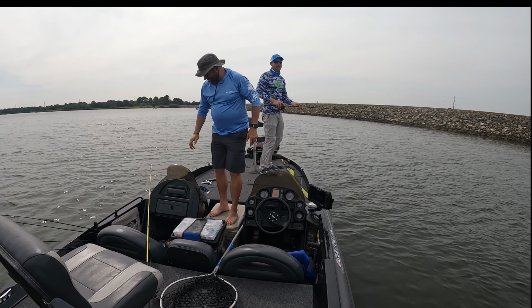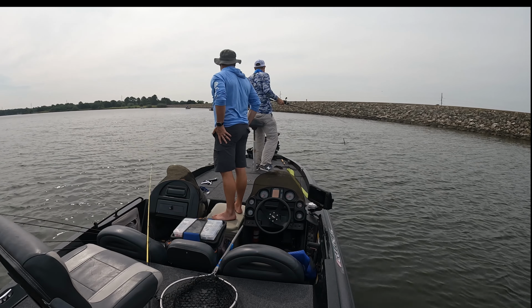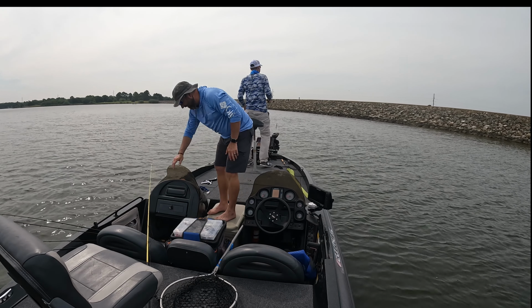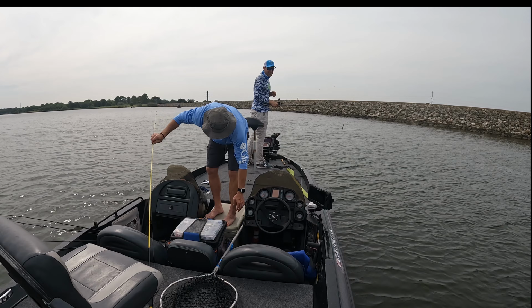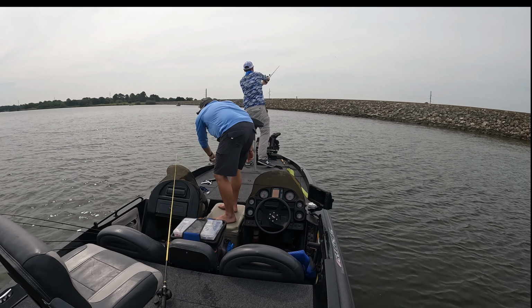Good work, boy. I thought you were snagged on a rock. For a second there, it felt like it. Because he didn't budge. That's a nice feel when you go set the hook. Yeah. And it doesn't move, but you feel the head shake on it. Yes. That's exactly what it was.